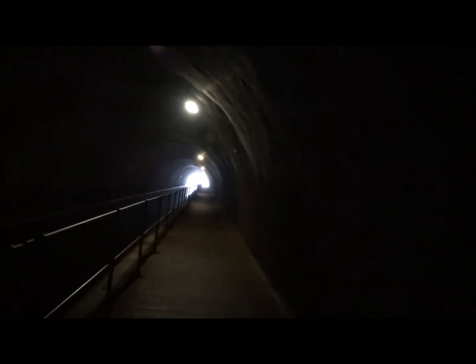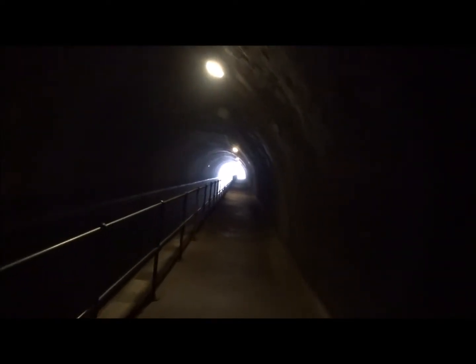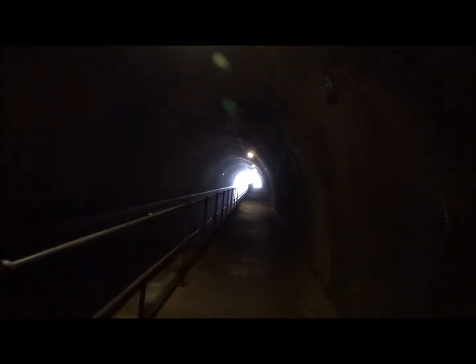And like all tunnels, sort of atmospheric. Whenever I'm in a tunnel, I always feel a strange desire to go. But I generally don't, because if somebody else was in it, they might get a bit of a fright. I think I'm all alone. I don't think there's anybody behind me. If there is, I'm sure they're already dialing 101.